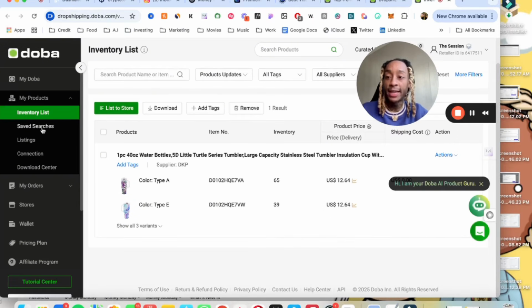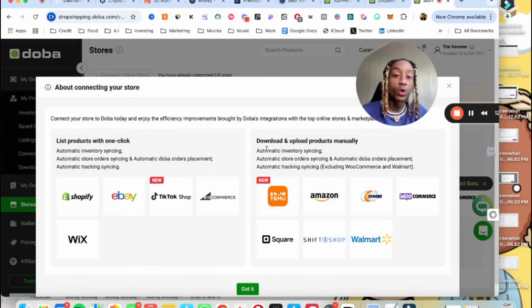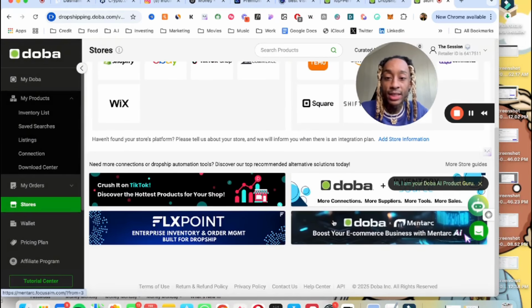You can see all your saved searches, your listings, your connections. This is where you'll have your integrations. Everything you need is in one-stop shop right here. But I also want to show you something else. Any stores that you want to connect to, when you press stores, all of this will pop up. And yes, people, it does work with TikTok Shop like we mentioned earlier, but I just want to show you how simple it is just with clicks. So they did a hell of a job making everything seamless.